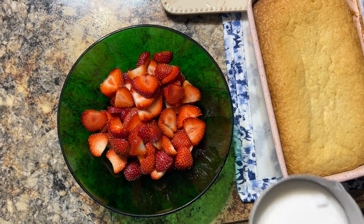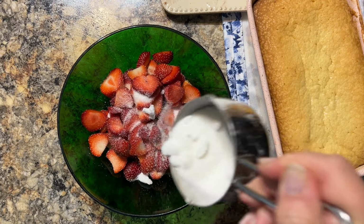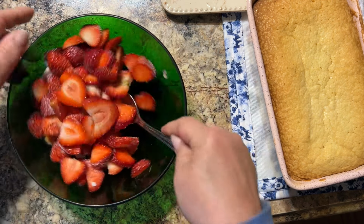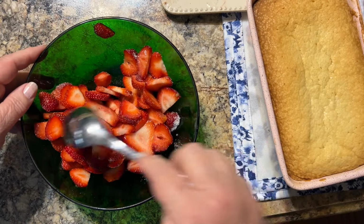So I've just sliced up our strawberries, a few of them, and I'm just putting just a little bit of sugar, not much. They're really sweet and flavorful already, but just tossing them in that. And then I'm just gonna let this set out so that they'll get nice and juicy with that sugar on it.